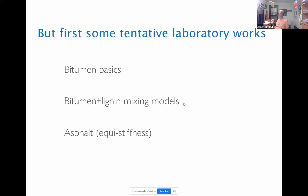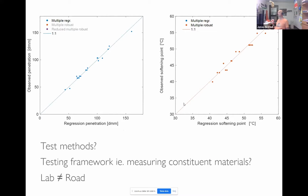So these are basics, and we can establish these kinds of models. For non-asphalt people, these are consistency measures, showing how stiff the binder, the bitumen part, is. And these are measures of how stiff it is. If it's increased in penetration, it's actually less stiff, it's softer.